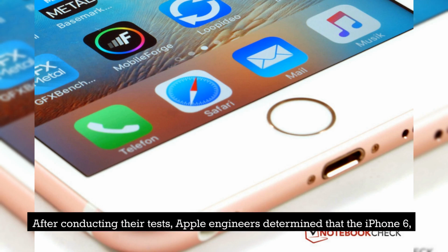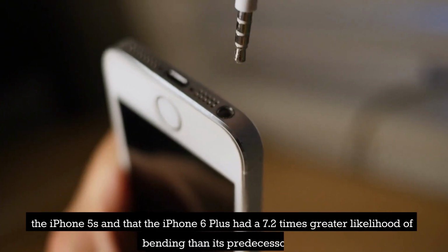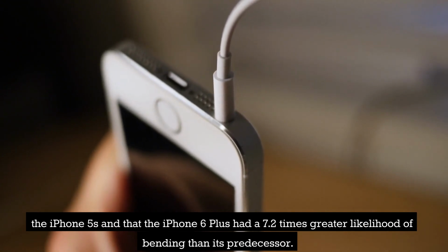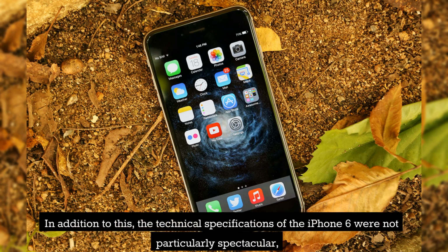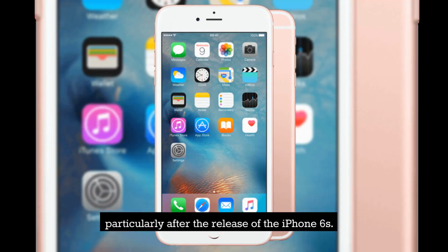After conducting their tests, Apple engineers determined that the iPhone 6 had a 3.3 times greater likelihood of bending than its predecessor, the iPhone 5S, and that the iPhone 6 Plus had a 7.2 times greater likelihood of bending than its predecessor. In addition to this, the technical specifications of the iPhone 6 were not particularly spectacular, particularly after the release of the iPhone 6s.